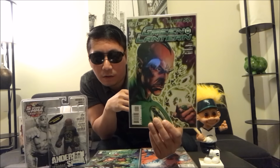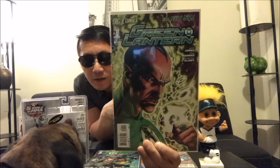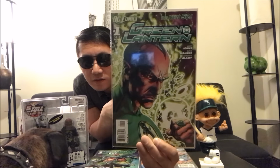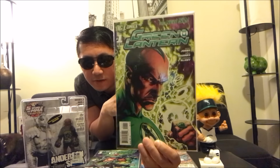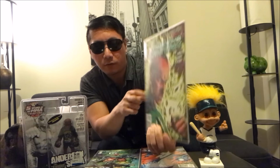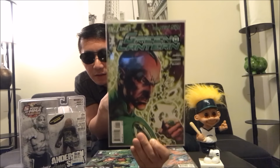This is Green Lantern number one, New 52. Can you guys spot the error right here? Look carefully. What's wrong with the cover right here? Are you guys noticing something on this side of the head? Yes, that's the teardrop error variant. The regular variant shouldn't have this teardrop right here, where it's like an ink spot. See that? They recalled it because some of them got into production. And I think I have a few copies. Hopefully I have one of each so I can make a comparison.